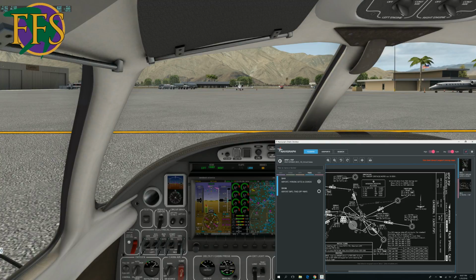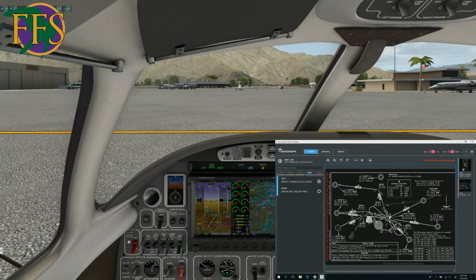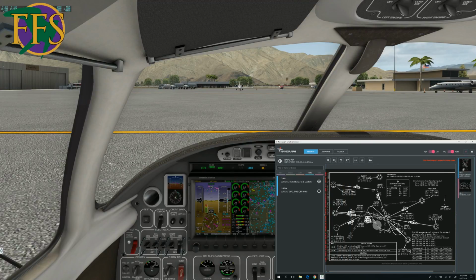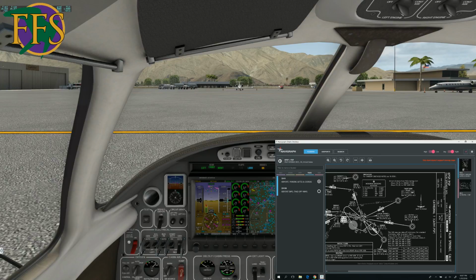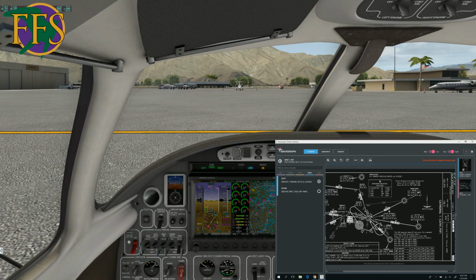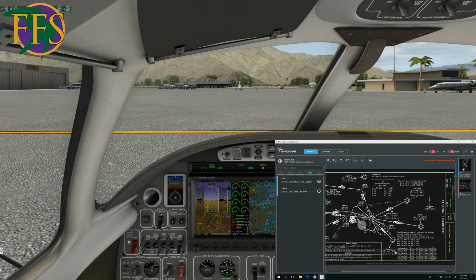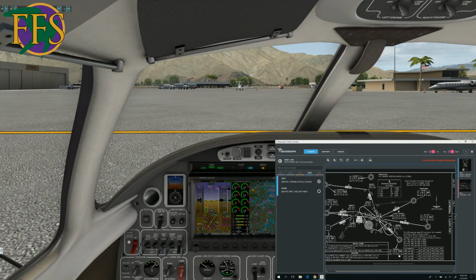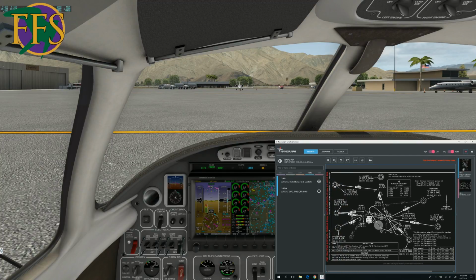126.7. We'll see if that's right or not. SoCal departure. That will depend on whether we get clearance up to 9,000 or higher, or if we're going to have to stay below that. I don't know. I'm looking for the top altitude here. Transition level 18, flight level 180. I don't see a top altitude on my chart. So we'll probably get it assigned by ATC.